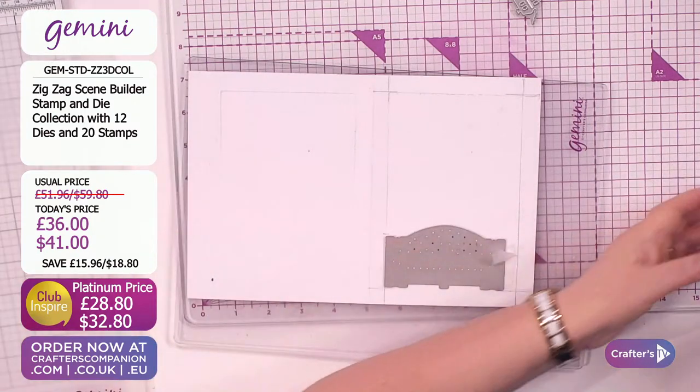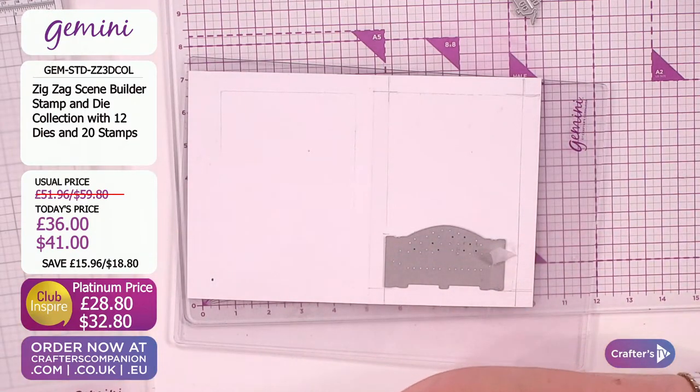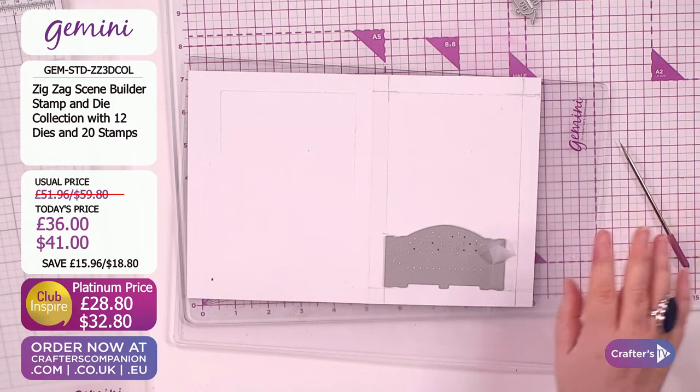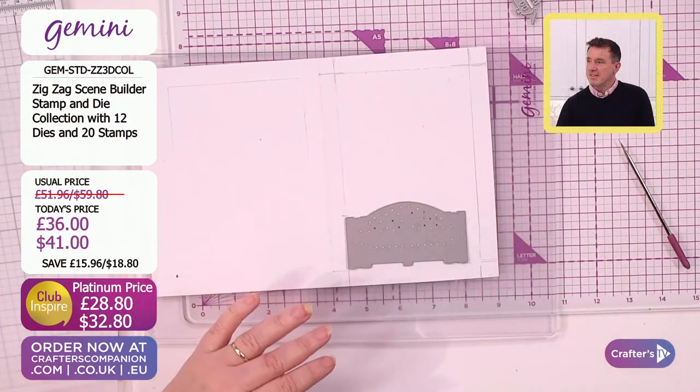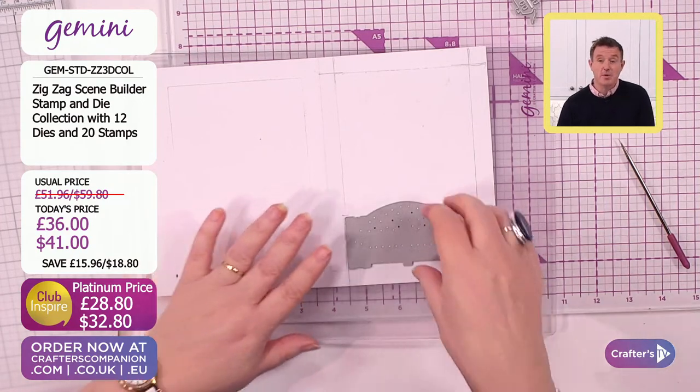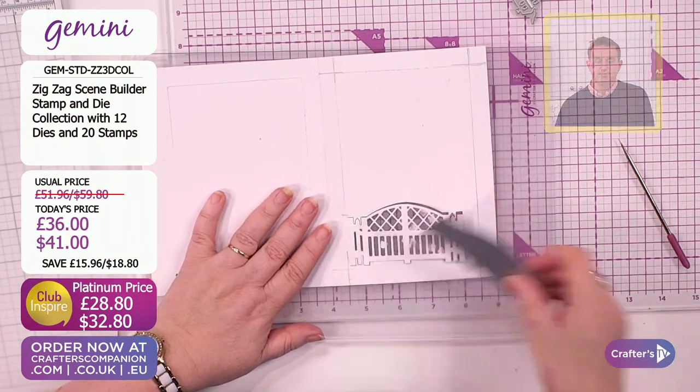So we've run that through. I'm going to find my pokey tool. I've got everything all over. I'm normally quite a tidy crafter, Ben. No, you started off tidy, but it's very untidy today. I mean, I didn't want to say. It really is.